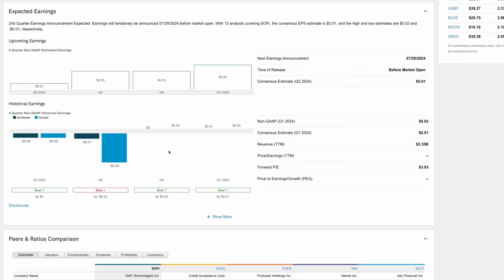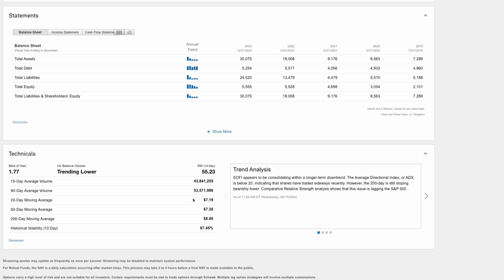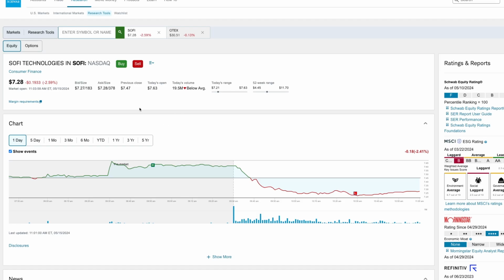So there's some really likable tools on Schwab and really helpful tools as well. We can see where it's trading versus its 20-day moving average, 50-day moving average, 200-day moving average. So it's finding some support here, looks like on the 20-day moving average, and we kind of saw that by the charts. It does a pair comparison on some other banks in its sector as well. Now it's just a matter of getting used to this platform. Really, for me, I was so used to the TD Ameritrade platform, and you still have the Thinkorswim as well. So a lot of things to like about Schwab at this point in time.